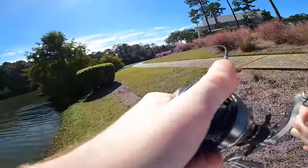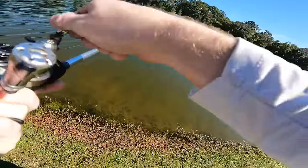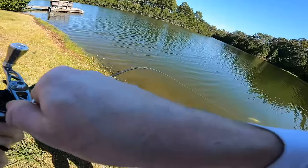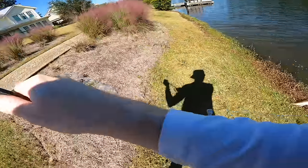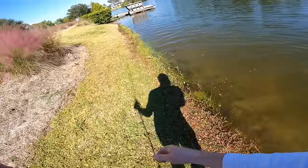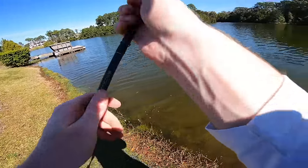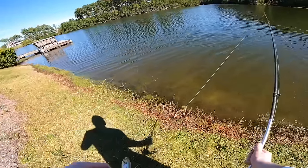Hammered right there. Oh, stay down. Let's see how big she is. She crushed that though. Oh my gosh, on the mag dog. Come on in here. Oh, no. Probably like 2.5, not a giant, but she crushed it. She came off right as I was trying to flip her. Dude, she crushed it though.